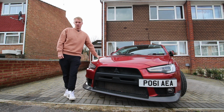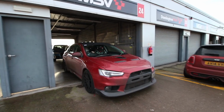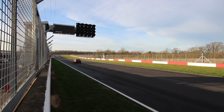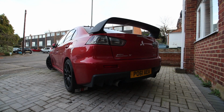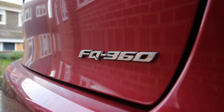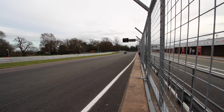I just wanted to introduce everyone properly to my new daily driver here. As some of you may have seen in a recent video I did at Donington, I went on a track day in this car, so check it out if you haven't already. I bought an EVO X, specifically a 2011 FQ360 GSR. You may have seen in previous videos my black EP3 Honda Civic Type R. That is no longer. I've sold that and got this instead.